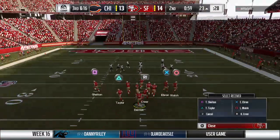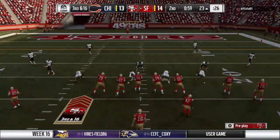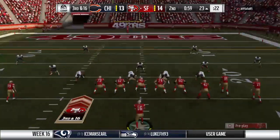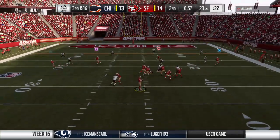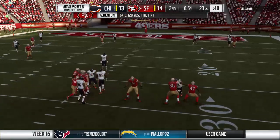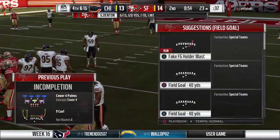The chance of wasting this great starting field position, a real threat. This is 3rd and long. All right, here we go. Blue 90. They'll set up a throw. And he'll be hit as he releases it, and that'll fall incomplete.